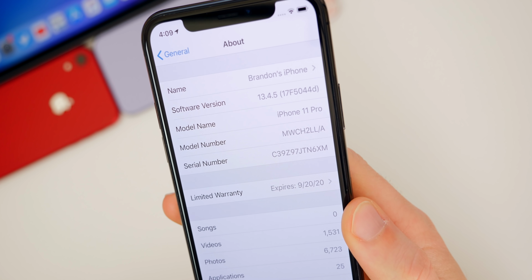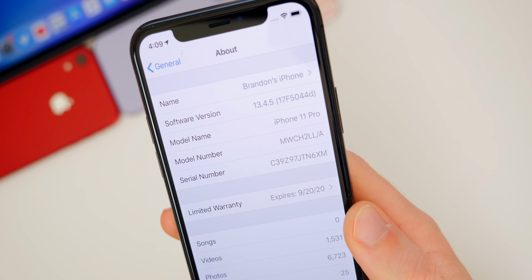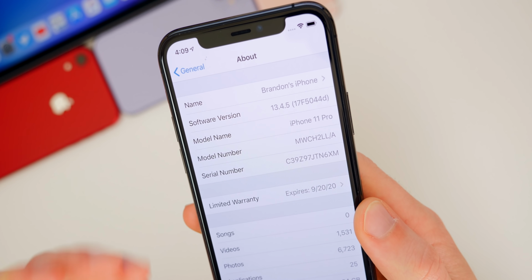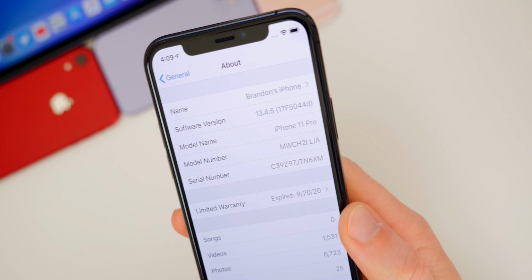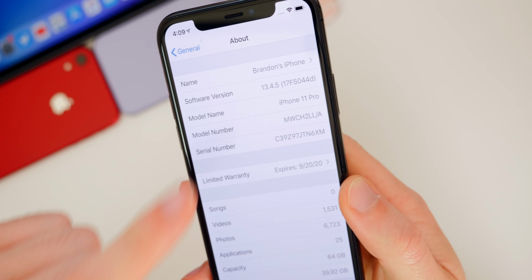We're probably not going to see the final version of 13.4.5 for another maybe month or so. So we'll probably end up seeing 13.4.5 in May. And of course, the reason behind that is because we're still on 13.4.1 on the public release cycle, so we need to catch up to 13.4.5 before it can actually get released.